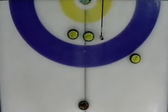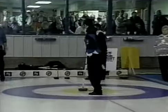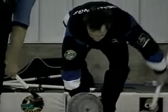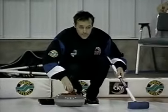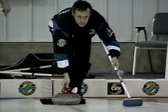Well, the Hemmings team has decided their only option is to try to double these two yellows off with a real thin double. Very, very difficult shot. And even if it's made, Jeff will have the ability to make a split on the yellow rock that's just in front of the 12-foot. But Hemmings can't see any other option, and he's probably right. There is nowhere to go here, nowhere to hide. This is a real thin double.